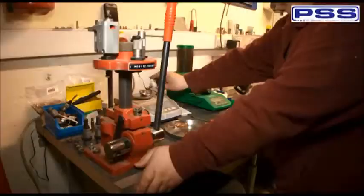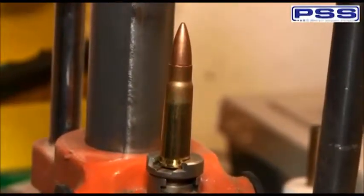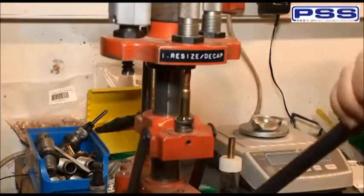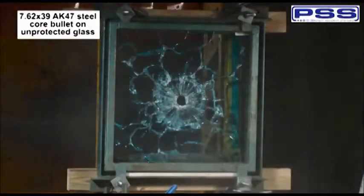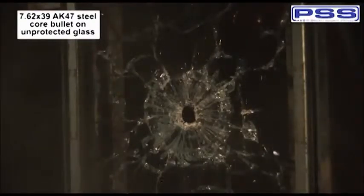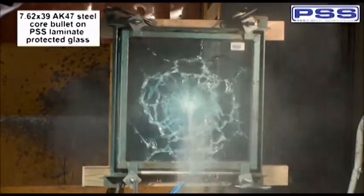But now, to really test the strength of the laminate, we will be using a 7.62 by 39 AK-47 steel core bullet. This bullet fires at 710 meters per second, compared to the 9mm Remington, which fires at 380 meters per second. Now let's see how the same size of glass holds up with PSS laminate supplied on the interior side of the glass. Much less glass is blasted away from before. As you can see, the bullet has gone into the centre of the glass.